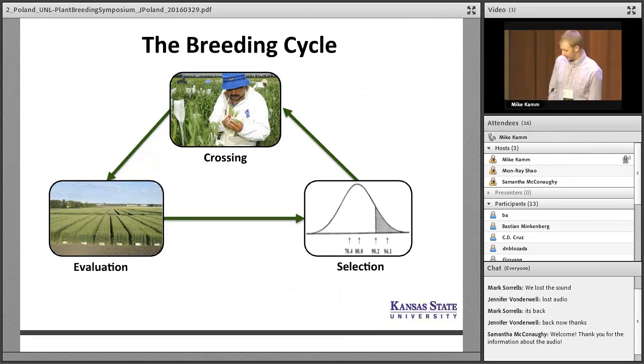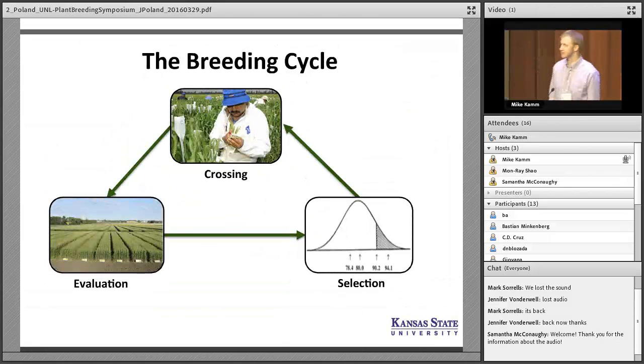I always start with the breeding cycle. It's an iterative process, advanced cycle breeding, of making crosses to create new genetic variation, pushing those through evaluation, and then selecting the best and putting them back into the crossing block. In reality, this is a 5 to 10 or 15 year process. So how do we make this go faster? Also, it's a very expensive process, and this line going from crossing to evaluation costs hundreds of thousands of dollars for a typical program.